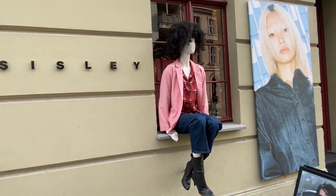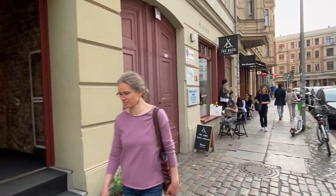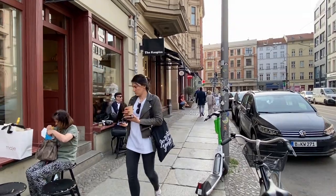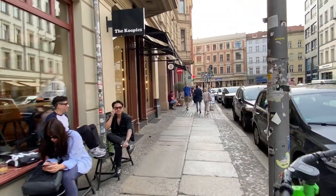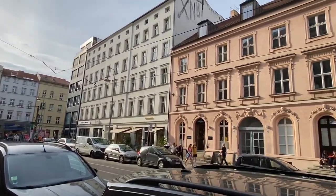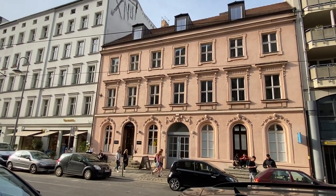What's up, baby girl? It looks like somebody was just actually sitting there. Yeah, that's freaky. And then you realize, oh my gosh, she has no face. What happened to her face? They made them so casual. Very pretty building. Oh yeah, look at the details.